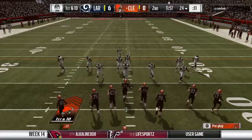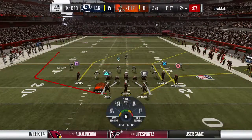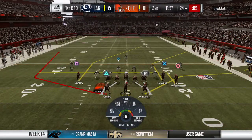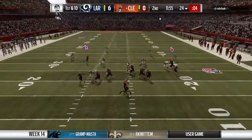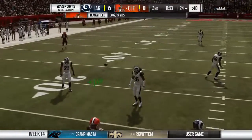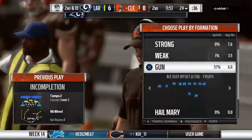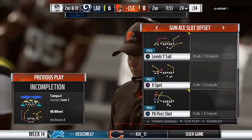Mayfield going to lead the Browns up now, 1st and 10 at their own 24. All right, now, lucky 56. Good. Mayfield on 1st down, and he'll be hit as he releases it, and that'll fall incomplete. Kendall Wright, the intended target, and that'll bring up 2nd down.